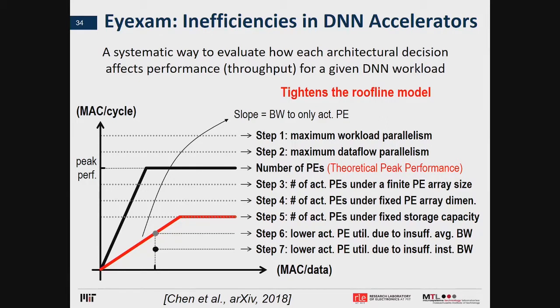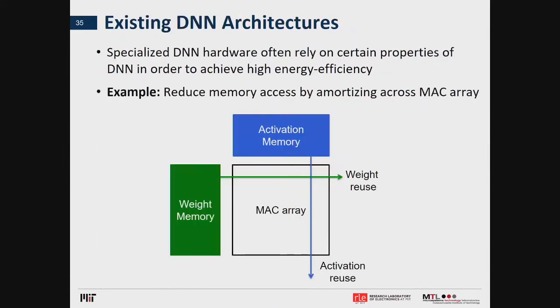Well, there are many factors that will prevent you from hitting the peak performance, right? And that really should be taken into account. And so with that, I'll just explain now what the challenges are in existing hardware and why we can't hit that peak performance.